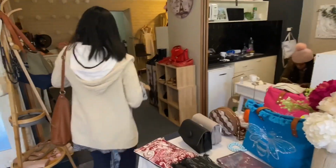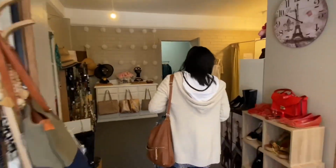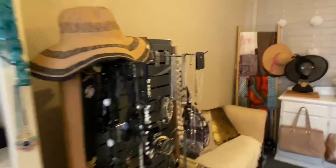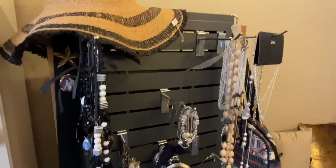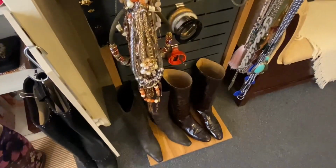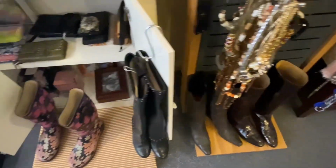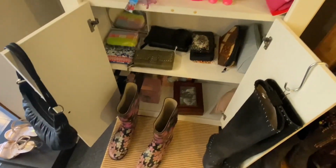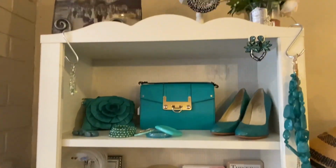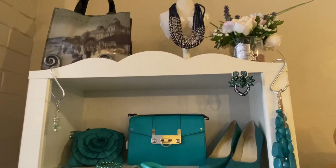Moving on into the second part of Threads, they've got lots of accessories here and it's displayed really nicely, so you have to take a look around. Here we got lots of necklaces and earrings, bracelets, jewelry basically, and they arrange it by color, so pretty. Very well displayed. And if you're looking for something color coordinated, you can just quickly find it, like if you're looking for a monotone look.